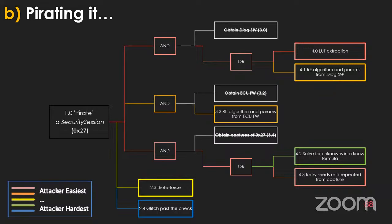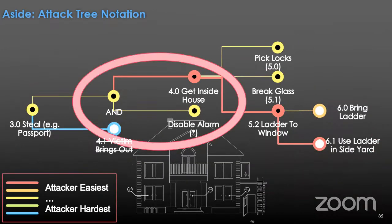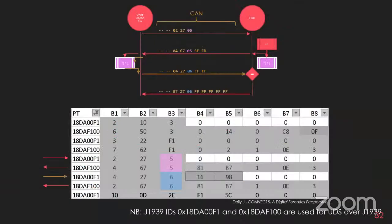So if over here at the top what we have is diagnostic software, what we can do is identify the parameters by reversing the diagnostic software, or we can identify the routine from the pairs. That's what we just did, this red box, okay? Maybe we don't have the diagnostic software. Maybe what we have is the ECU firmware. Well, if we have the ECU firmware, we know that this routine here is the same as this routine here. So if we reverse engineer the code in the ECU, we can also get the seed key firmware, right?